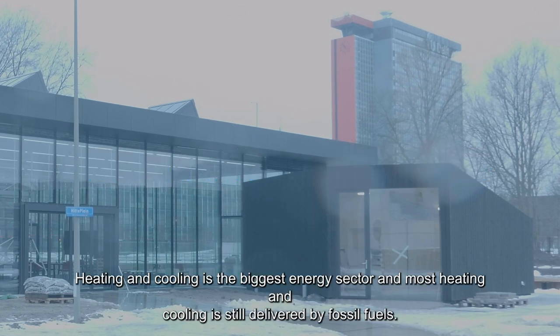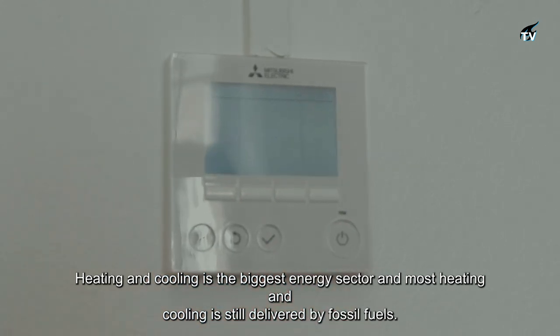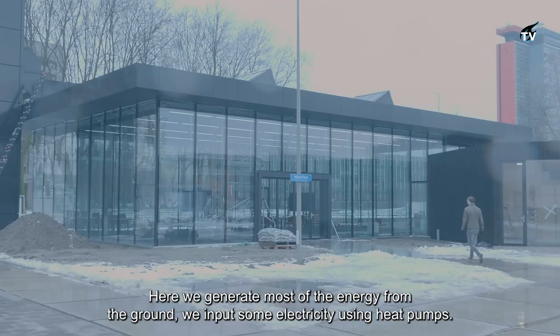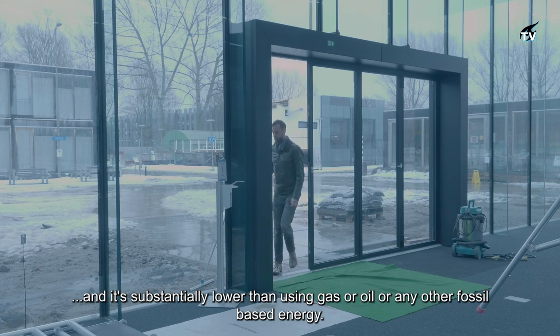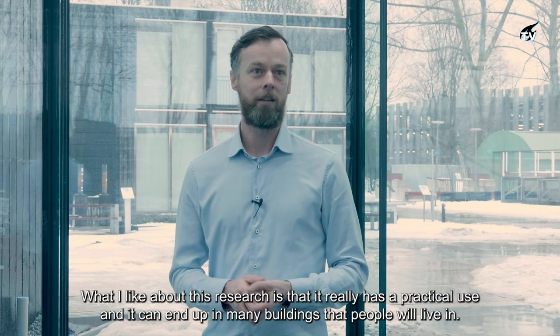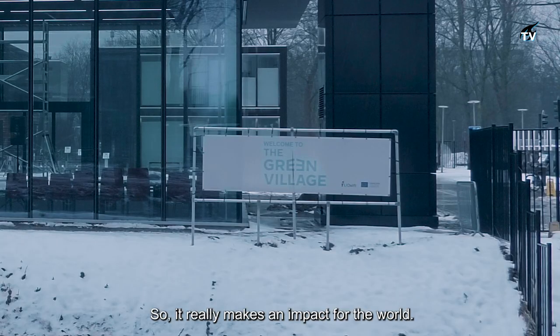So heating and cooling is the biggest energy sector, and most heating and cooling is still delivered by fossil fuels. Here we generate most of the energy from the ground, we input some electricity using heat pumps, and so our system is mostly CO2 free, and it's substantially lower than using gas or oil or any other fossil-based energy. What I like about this research is that it really has a practical use and it can end up in many buildings that people will live in, so it really makes an impact for the world.